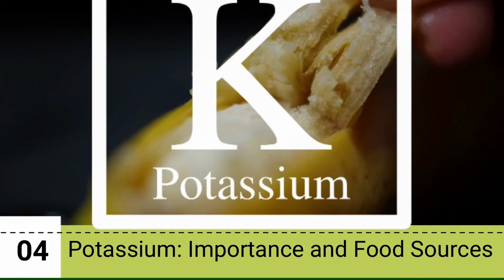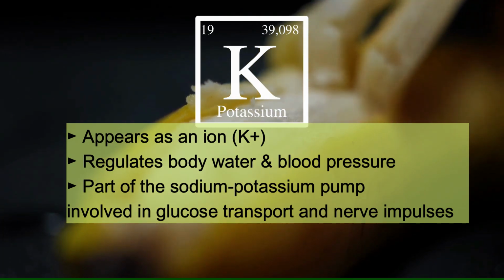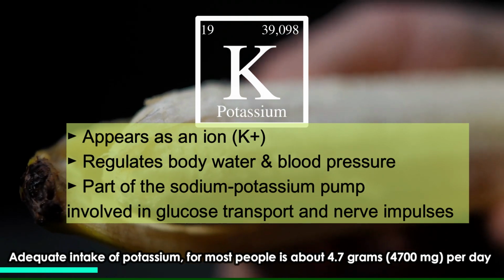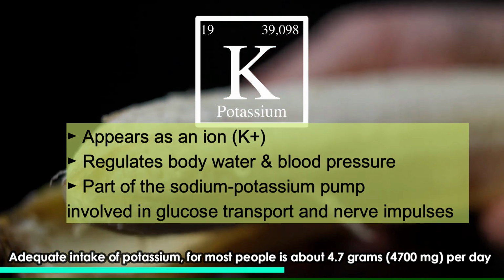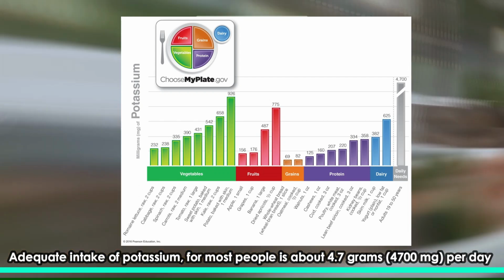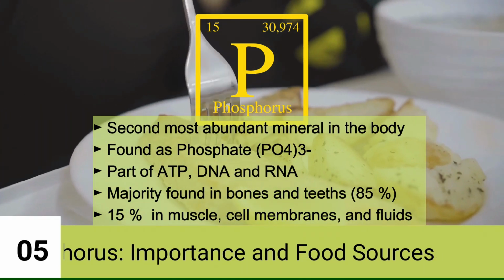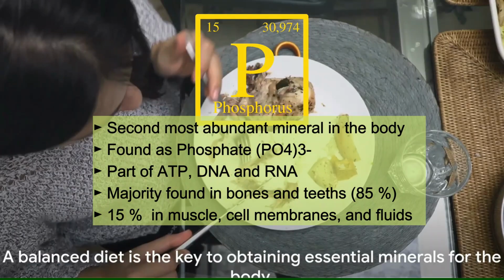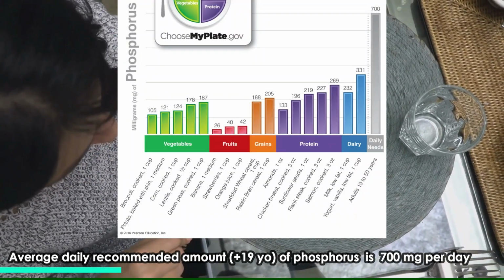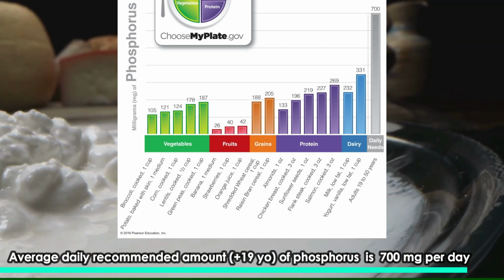Next up is potassium, working together with sodium to maintain fluid balance and regulate blood pressure. Potassium also supports nerve function and muscle contractions, always there to back up and balance sodium's actions. You can find potassium in bananas, sweet potatoes, and white beans. Finally, we have phosphorus. Phosphorus is essential for energy production, bone and teeth formation, and pH regulation. Phosphorus is found in protein-rich foods like meat, poultry, fish, nuts, and beans, as well as dairy products.